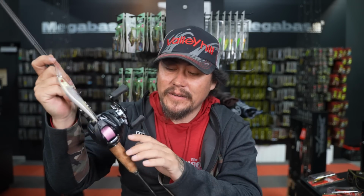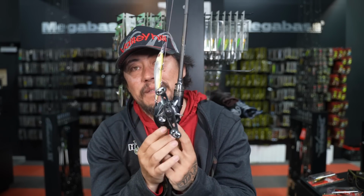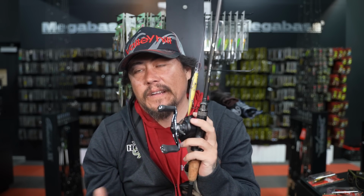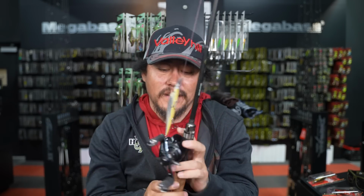Only issue though is the gear ratio is 8.5. If you don't like an 8.5, that is a bit fast, but it works for what you're doing with it. That shorter spool kind of makes the adjustment for you. But yeah, it works great. I didn't have any issues. I didn't feel like I was moving too fast. But again, with the jerkbait, it's slow working anyway.